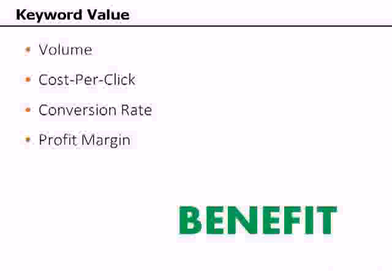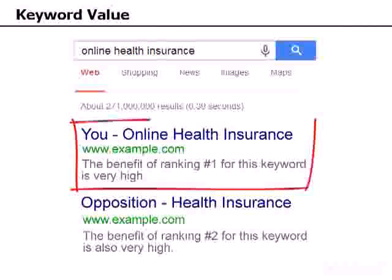So let's start with the definition of keyword value. I like to call this keyword benefit, for terms of Cobb analysis. And keyword benefit is just the benefit of ranking number one for a targeted keyword. And if you reach that goal of ranking number one in the search results for something like online health insurance, or whatever your targeted phrase may be, that's the benefit. When you start booking business and selling services, that's what you're ultimately looking for, and that's the value in keywords.